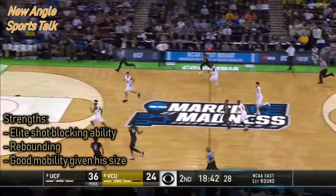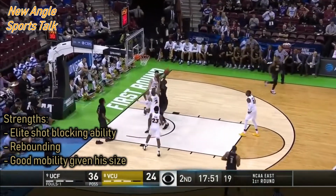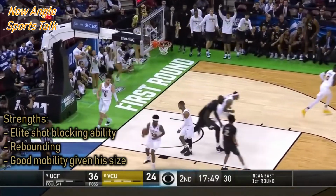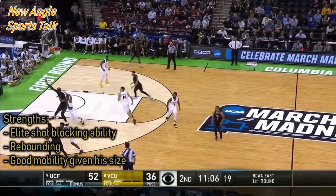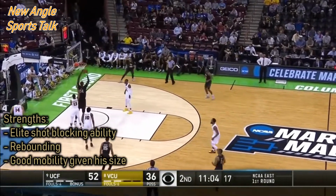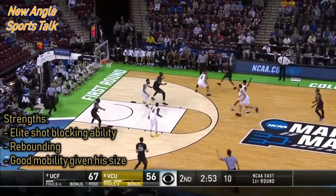It's him altering shots, clogging up the lane, and not being very easy to box out as well. So his size alone is going to help him and really contribute to the offensive and defensive parts of the game. He's obviously very, very good at inside scoring, as you're going to see in the highlights here.